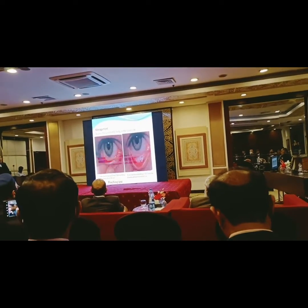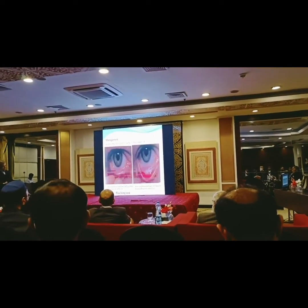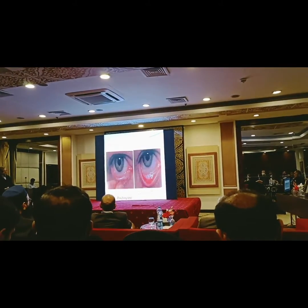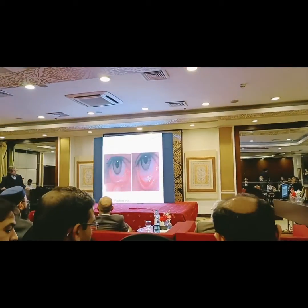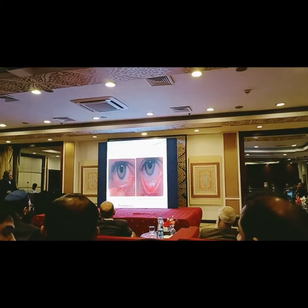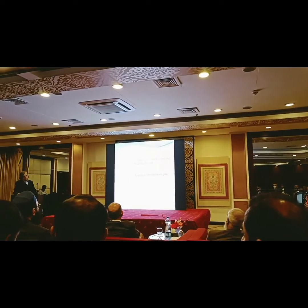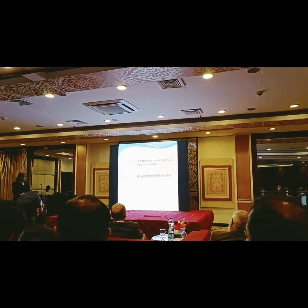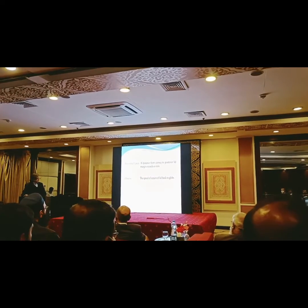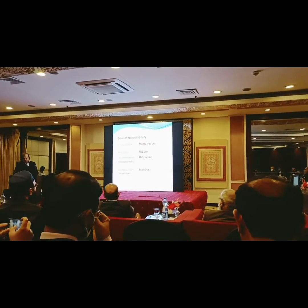Management of entropion depends upon two major factors: horizontal laxity and medial canthal tendon laxity. Horizontal laxity is assessed by the pinch test. We pull the lower lid down and observe how quickly it returns to the normal position towards the globe. We observe the speed of the return as well as the distance from the cornea to the posterior margin. If it exceeds 10 millimeters, then there is horizontal laxity.